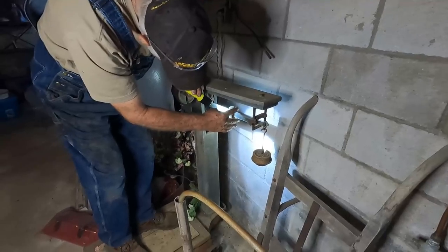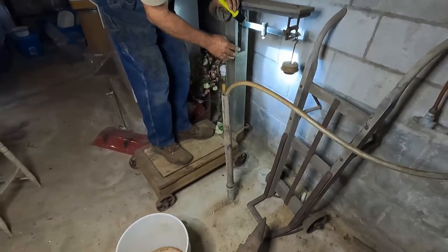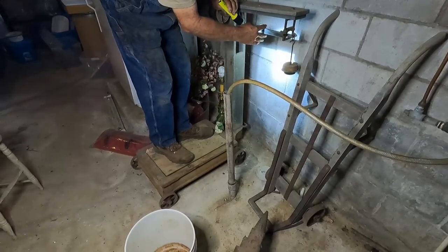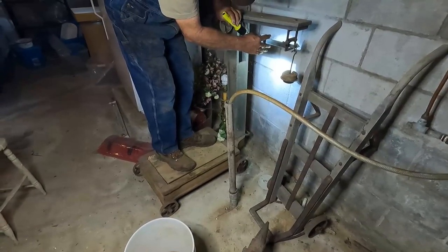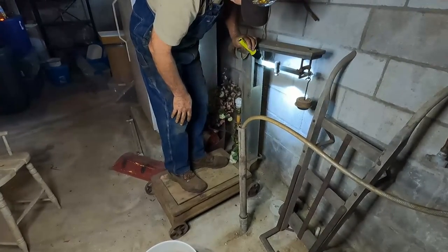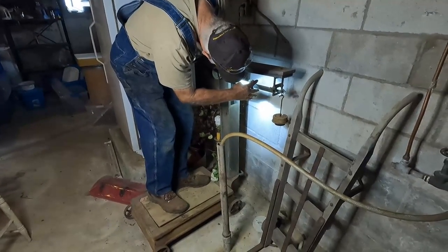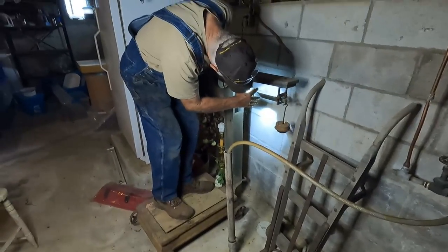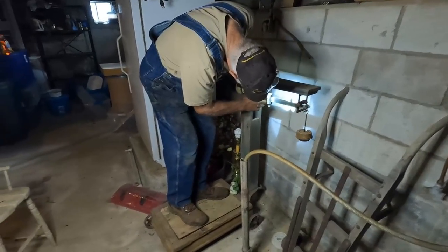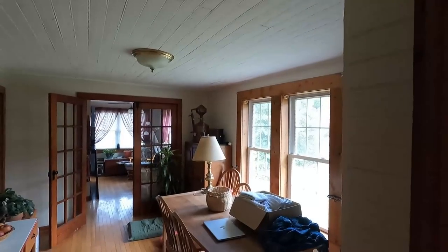I'm sure it probably still is pretty close. This is what they call a 2-pound scale. And I'll show you why in just a minute. How old is it? I'd say it's from the turn of the last century, 1900. Well, it's a little off, I think.